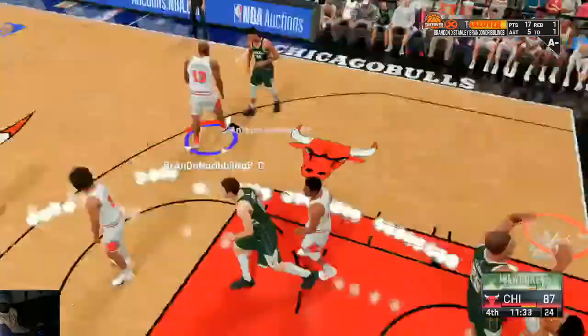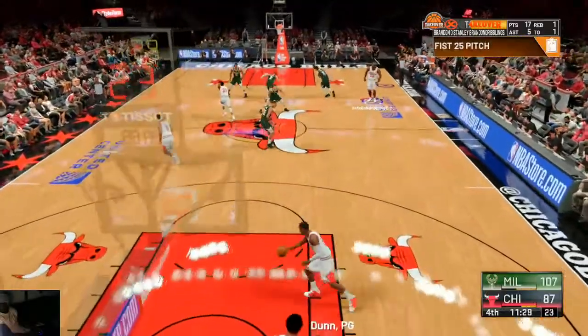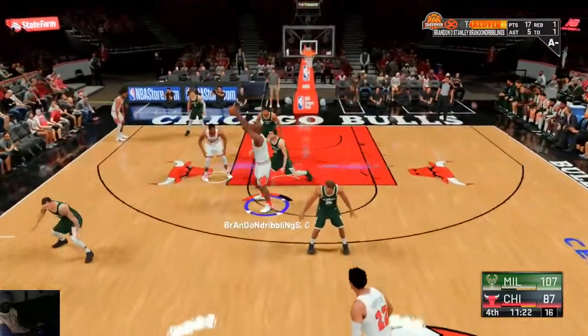Bounce pass, Antetokounmpo, and Todd slams it in. And watch out, you don't bring the whole basket down on top of you, young fella. I don't think he ever wanted to let go of the rim. Passes it to Money.